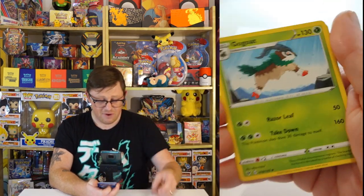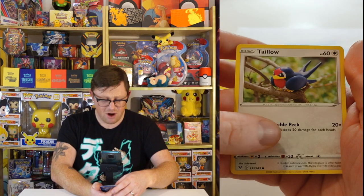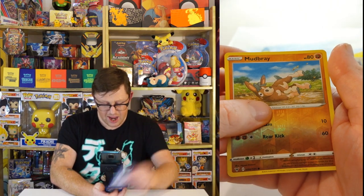Or as we like to call them over in my side of the world, a ganja energy. That's right. Ferrothorn, a Goat, a Voltorb, a Rockruff, or a Ruff Rock, whatever way you want to look at it. Mudbray is nice.